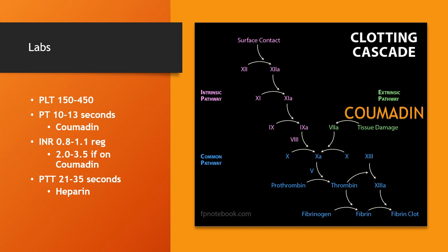The PT is used to test how fast blood clots, but it's not a reliable number because of the various lab machines that are used. Instead, the INR is considered the most reliable value. It divides the patient's PT by a standard PT for that machine, giving a ratio. If you can remember warfarin, the war boats in World War II were PT boats, and the strong R sound, war, is the R in INR. The antidote for being overly anticoagulated with Coumadin is vitamin K. The K sound is the same in both.